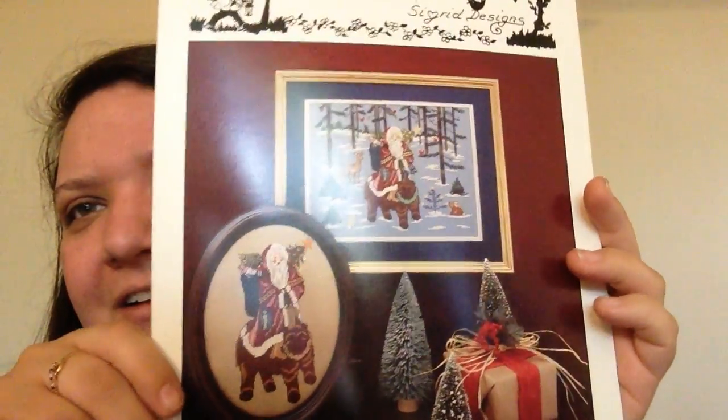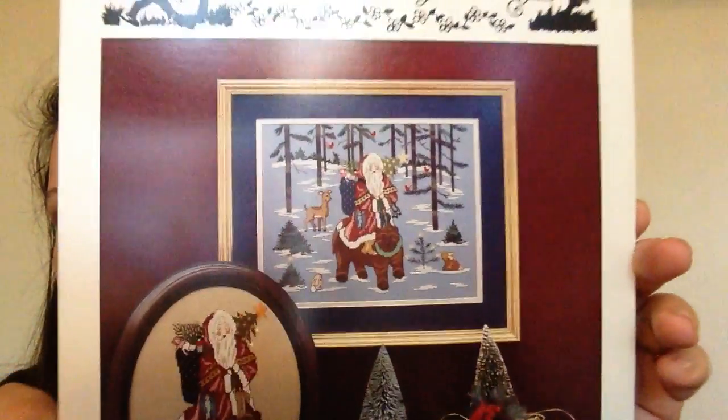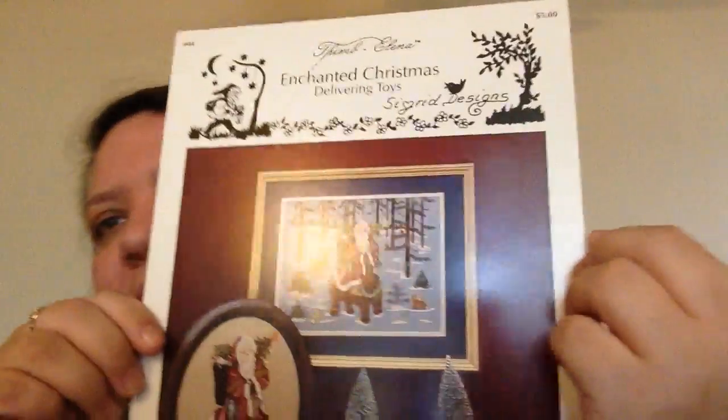This is the last chart. Then I have 2 books. But Santa riding a bear. It's called Enchanted Christmas Delivering Toys, and it's from Sign Designs, I believe. But yeah. Then I got 2 books.